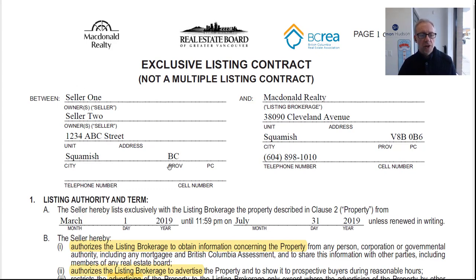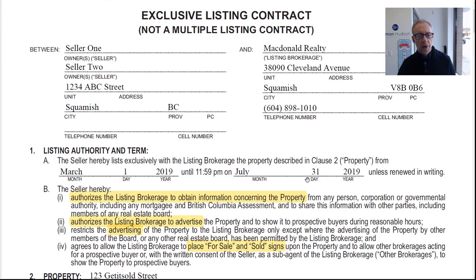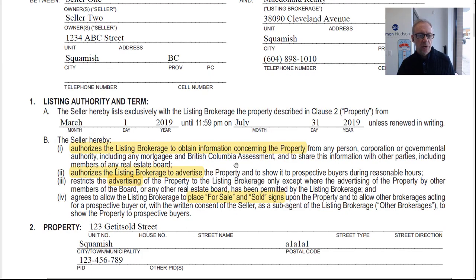So over here you have the seller's names and addresses. You have the agreement being between them and McDonald Realty. Although this has changed slightly because now there's a designated agent who is myself who's going to look after the sale of the property. So when you sign a listing contract, you're agreeing to list it between this time frame from the current list date, whatever that is, to the expiry date here.